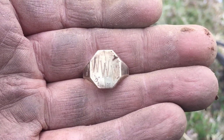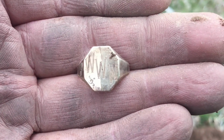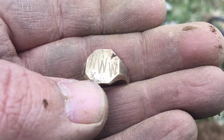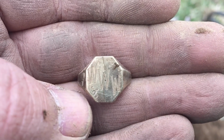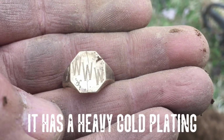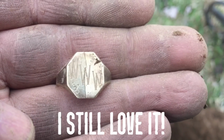All right, I'm 99% sure that that is not gold because it's tarnished on the side. There's no markings, but you see the big crack down the middle? That thing's about to fall into two pieces on me. Oh man. What an awesome find though. I'd love to know if that's WWW or MMM. That's going to bother me now.